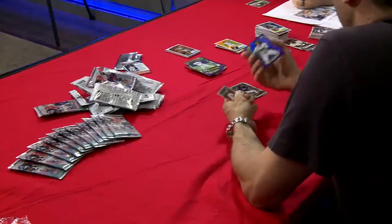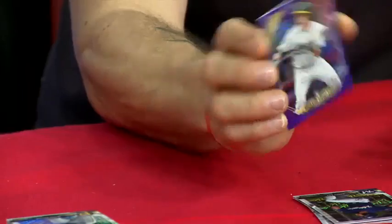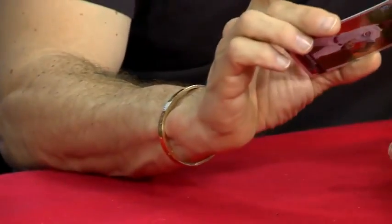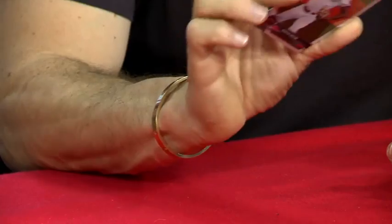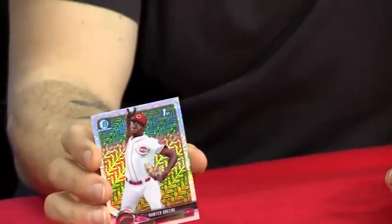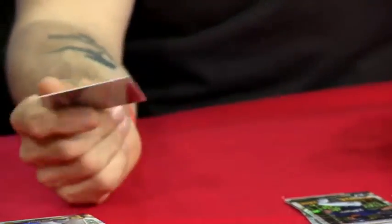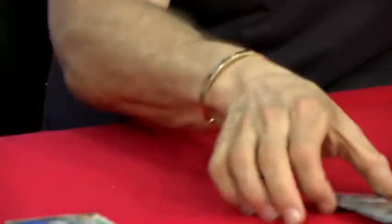Sharon was talking about Dustin Fowler, so we got a purple Dustin Fowler for you. That's a nice card. And then one of the number two picks from last year's draft, Hunter Greene on the Reds. He's one of the chase cards in this set. It's a very nice card. Hopefully he turns out to be a good pitcher. Yeah, he hasn't done much yet this year.